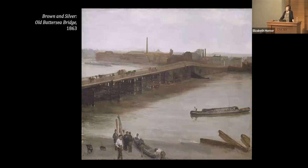In another of the works that he painted in the early 1860s, these had been commissioned, these bridge pictures, by a patron in London who was very interested in bridges. But again, it's a very realist view. It's in these somber tonalities of brown and gray, or as he would say, brown and silver. Highly abstract in its approach. He's certainly not trying to aestheticize the view in any way.